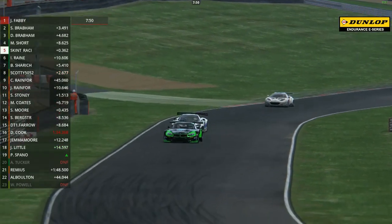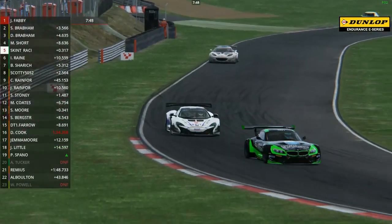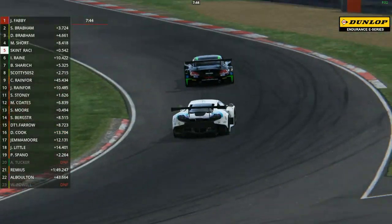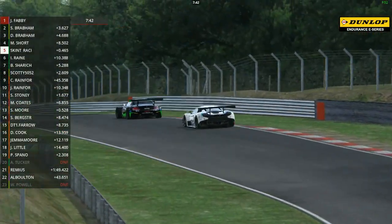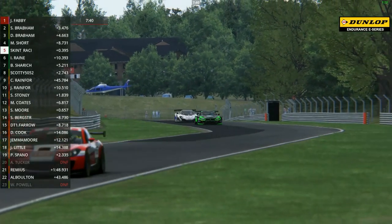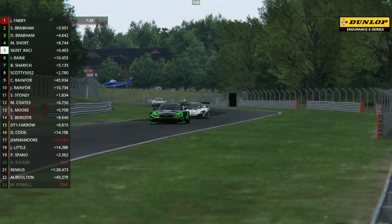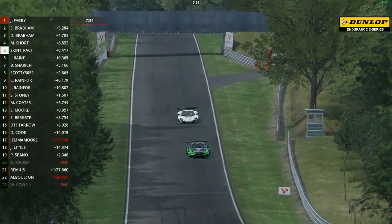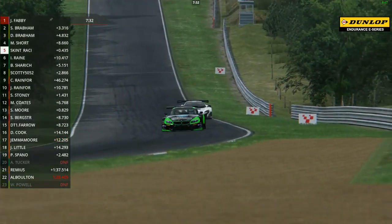But Bobby Trundley is the quicker of the two at this stage of the race, as these two youngsters scrap over fourth position. Two very, very competitive sim racers, these two. Morgan Short, the son of former British GT champion Martin Short, and a chip off the old block, no doubt about it. So here they come up towards Hawthorns once again.